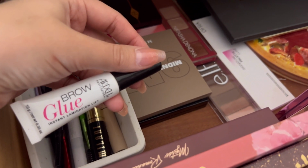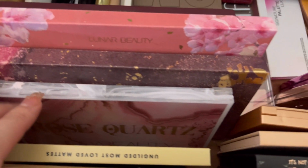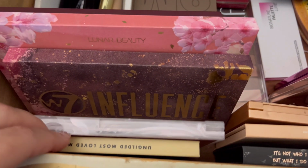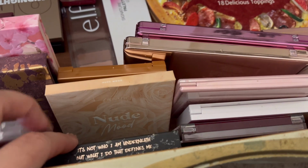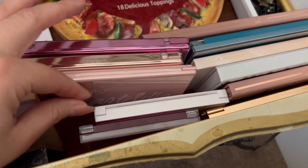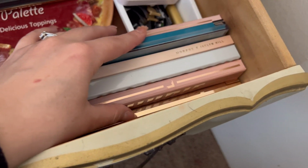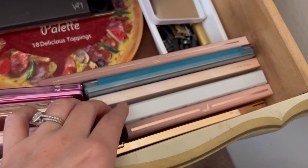Should I go in with this one today? No. Okay, eyeshadow palettes. I want to do something spring, just something very fun. A lot of these are very nude, warm, very fall-like palettes. A lot of these are not drugstore, I'm realizing. I don't really have a whole lot of drugstore eyeshadow palettes, do I?